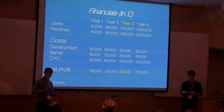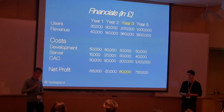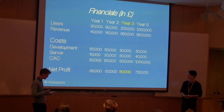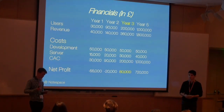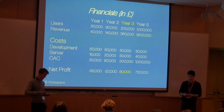Research has shown that £50,000 would be sufficient to create a functional and appealing product. Further development costs would be reinvested profits and would include salaries for programmers. Servers will provide our users with enough storage to store notes both personally and on the marketplace. Customer acquisition cost should equally be very low due to our high viral coefficient through seller self-promotion and our cost-effective use of channels. This should, as you can see on the board, see us break even by year 3, with profits growing rapidly after that.